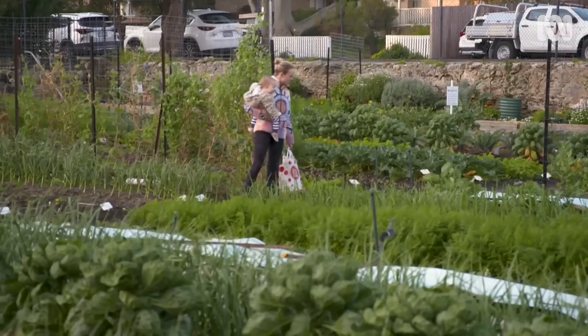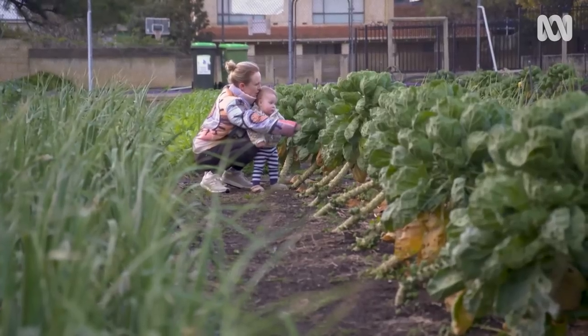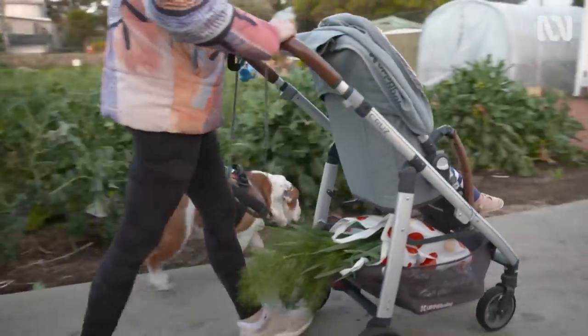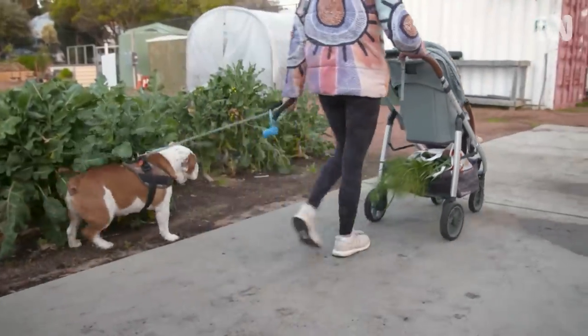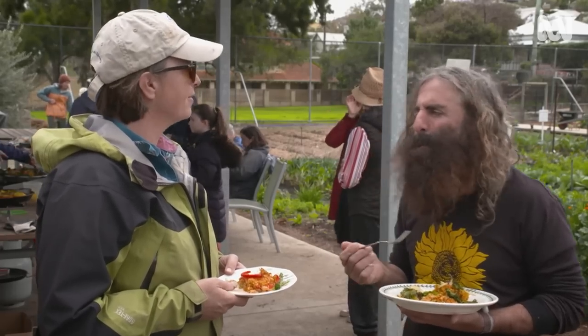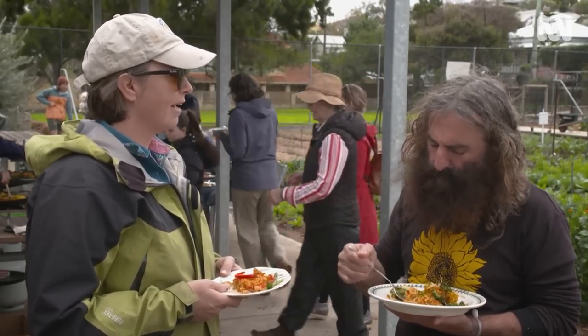It's the families, seeing young children harvesting food for the first time. The little ones who don't know how to harvest a carrot or harvest a broccoli, getting in there, getting their hands dirty with mum and dad, learning together. It's bringing people together. How do you feel when you're here? Happy. Yep, you walk through the gate and this is our family, our other family.